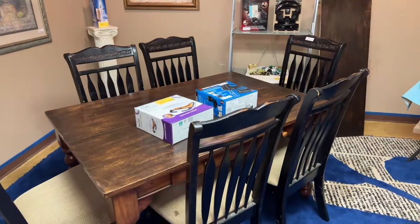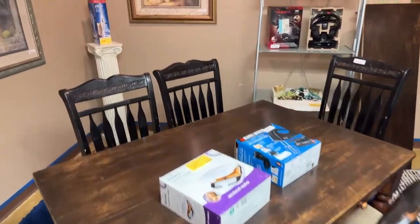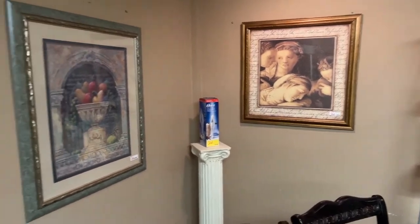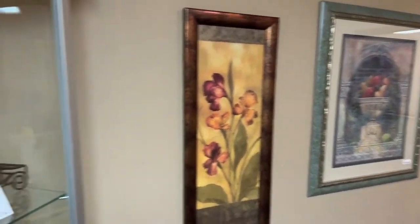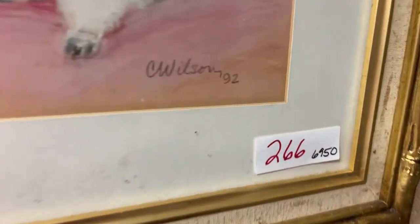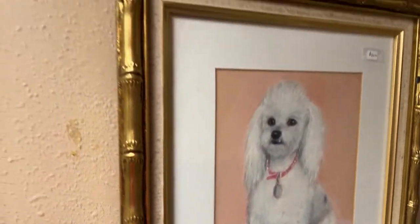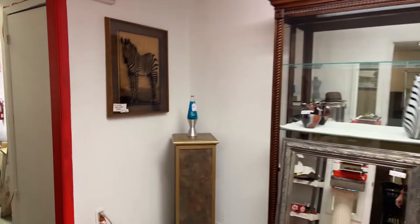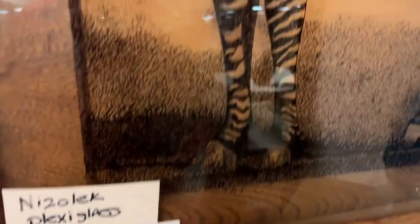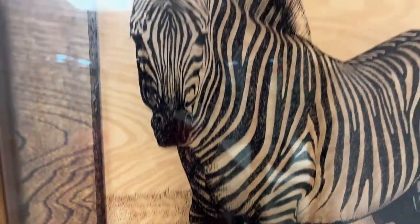There's a wall there. Bring it out. We have this nice table set. And we're going to go in the back there. We have the angel pictures, an Oster mixer, some other really nice pictures, really cool mantel clock here, more Universal ornaments. We have a C.W. Wilson yappy dog ankle biter. And we have an acrylic plexiglass zebra. This is pretty darn cool right here. Check that out.